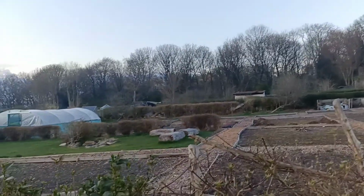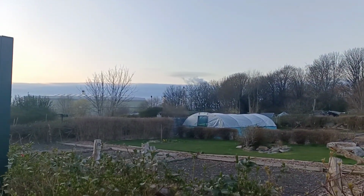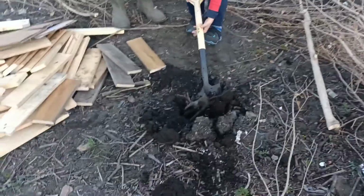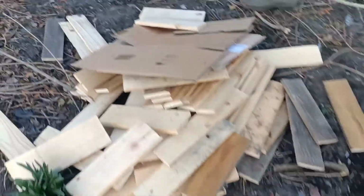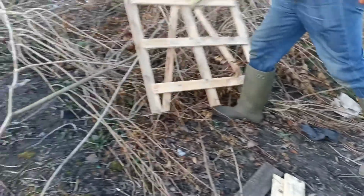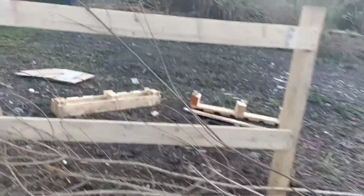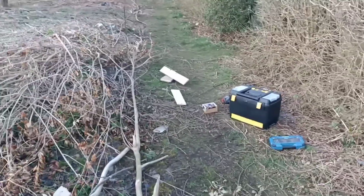It's kind of like before and after pictures. So I've just shown you in my last video when we actually bought it, and now you can see there's some work going on here. We're trying to think here how we're going to make the fence. I think we will be using these pallets to make the fence, and we were just discussing what is the best design. Also, we're trying to plant some fruit trees.